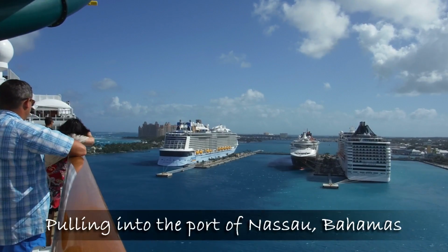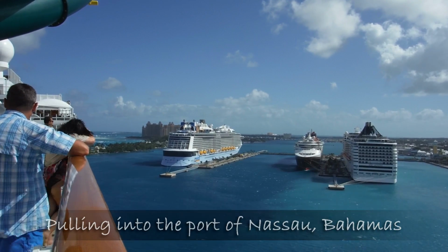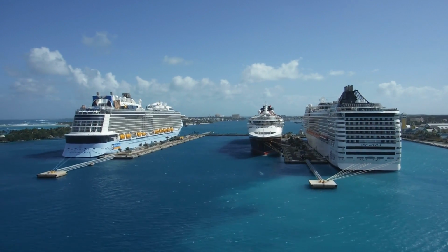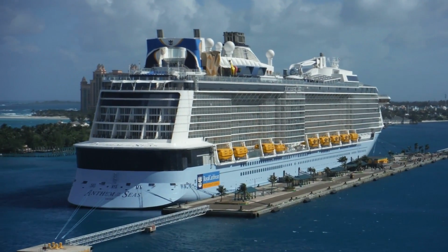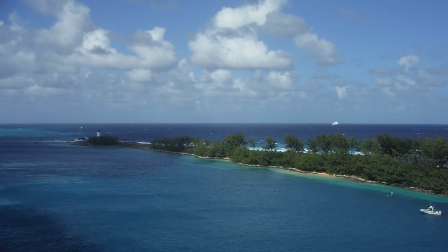We sailed into port just after noon, but we were not the first ship in port. MSC, Disney, and Royal Caribbean all had ships docked in port already. Both the Escape and the Anthem of the Seas are about the same size and were the biggest ships in port.